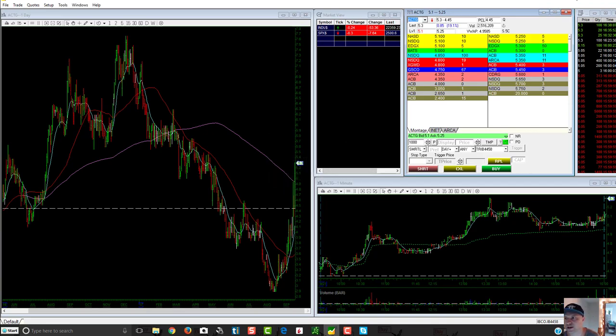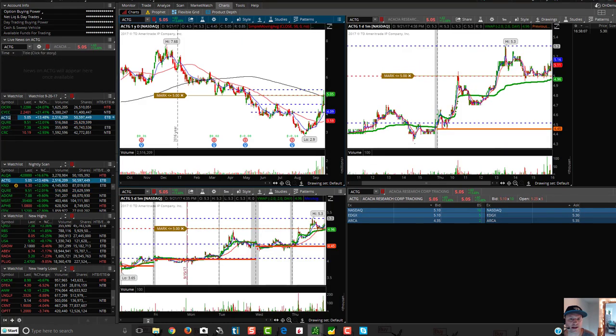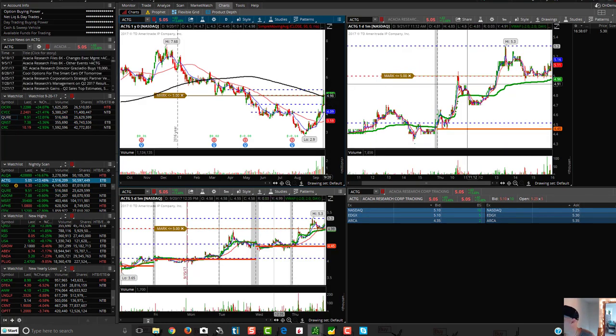These are the things I'm trying to avoid for you guys. I don't like trading those. It just immediately means you're pretty much down 5 cents when you get into something like that. I don't like it. So it's less that I got to clutter up the watch list with.